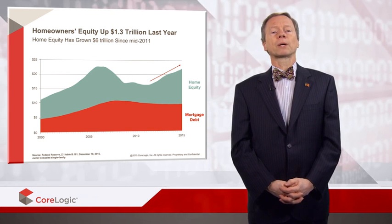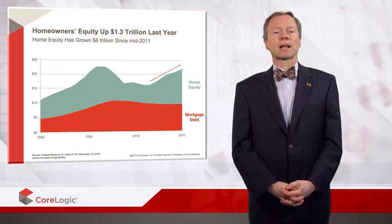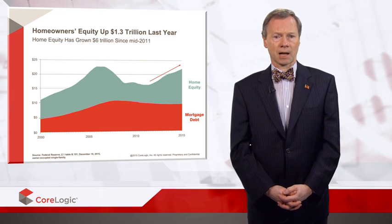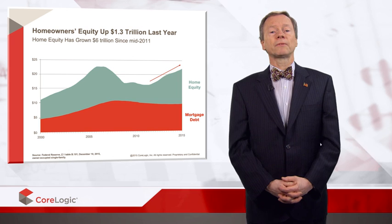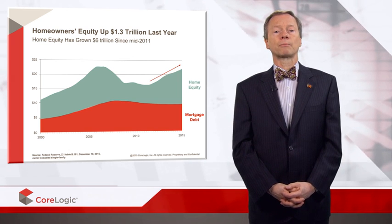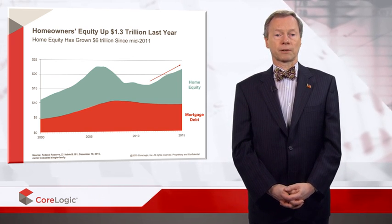Not only did home equity rise, but single-family debt outstanding also rose over the past year, but only by $80 billion. In fact, 2015 marked the first time in a decade that both home equity and mortgage debt rose in the same year. During a weak housing market, debt can fall because of foreclosures, short sales, and lower utilization of mortgage credit. In a growing market, mortgage debt can rise for at least 3 reasons.